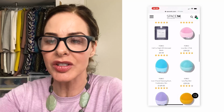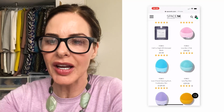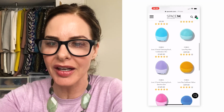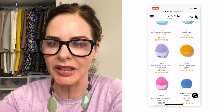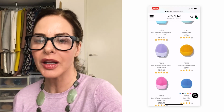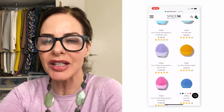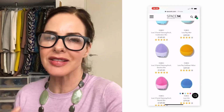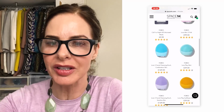So the main ones are £99, but there is the Foreo Luna Play, and then there is one which is in between, the Foreo Luna Fofo, £79. You don't need the Luna 3 facial cleansing brush for normal skin, £169. Nobody's face is that big. You can just spend a little bit longer doing it, so I think that's a waste of money.